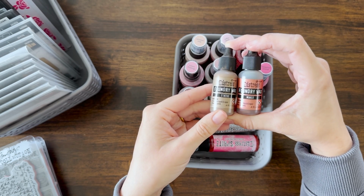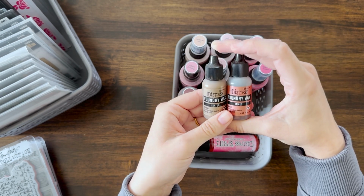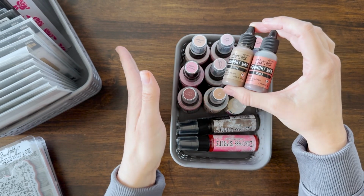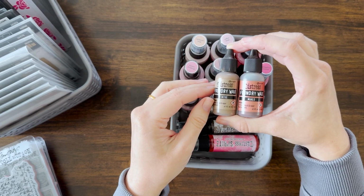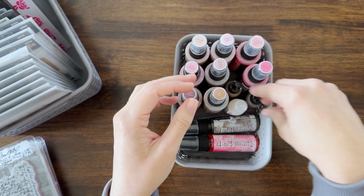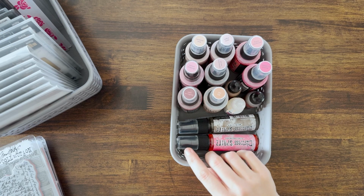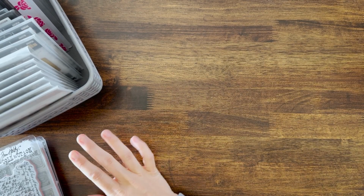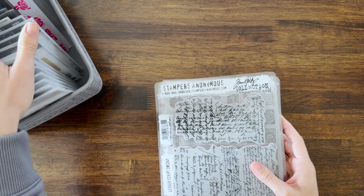They're a little fussy to use. So would I purchase again? The effect is really, really beautiful. The effect is worth it. They're just a little fussy to use. So I don't know. Watch some videos and decide if you think that they're worth purchasing. But so those are some mediums. Now, let's go through these first, and then I'll go through this package here.